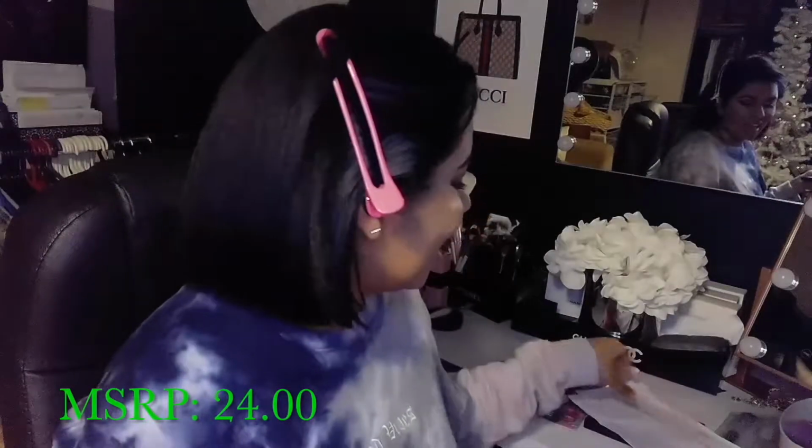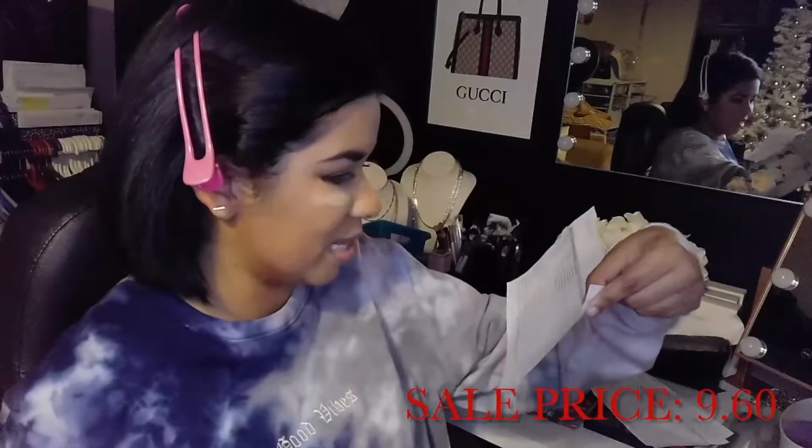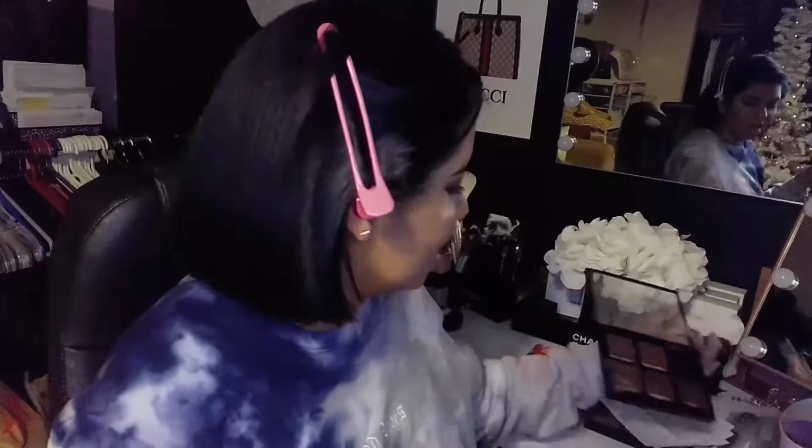It retails for $24. Jesus Christ. And I paid for it $9.60. Oops, let me right back to reality. That's a good deal. Yeah. So you can pop these little tabs out and I just put them all together in one. Shut up. They have the name on the back of them. Anastasia. I never knew that.